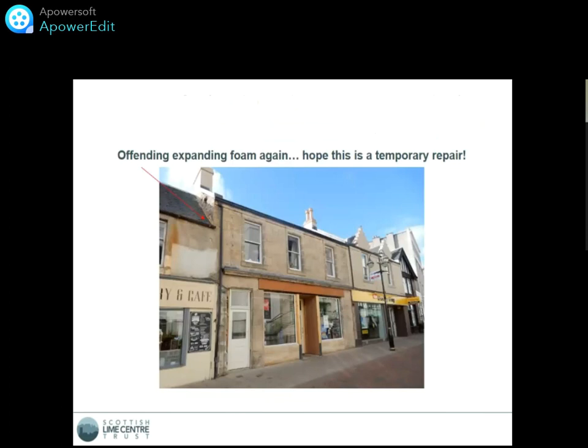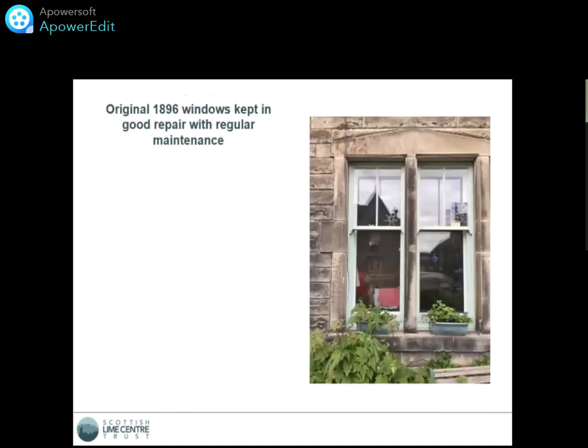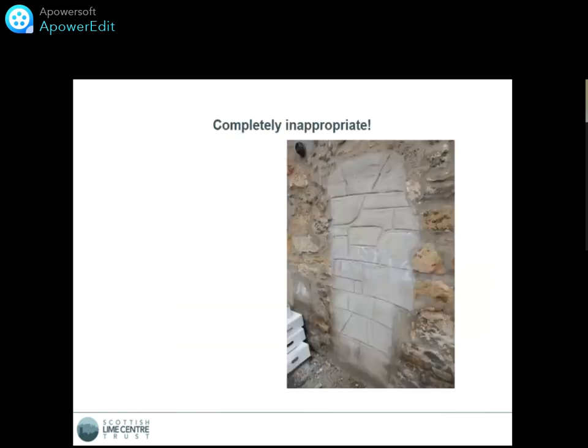We have our offending expanding foam again. We do hope this is a temporary repair. And, you know, to my mind and lots of other people in building conservation, PVC windows and doors in an 1896 stone tenement just doesn't sit very well at all. And the building next door has original 1896 windows, sliding sash and case windows, kept in good repair with regular maintenance. And yeah, what on earth is going on here? We hope it's a temporary repair, but let's hope somebody formulates something a bit more robust going forward. And again, the use of overly hard, dense, impervious mortars lined out to make it look like rubble masonry, but it's not kidding anyone, I don't think.